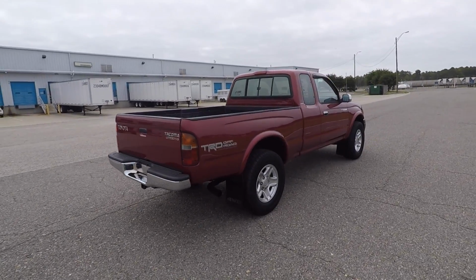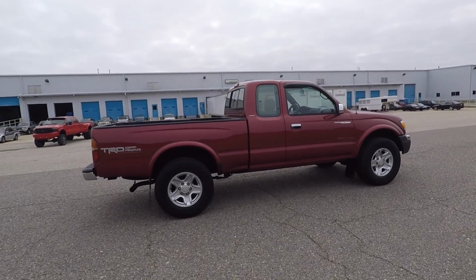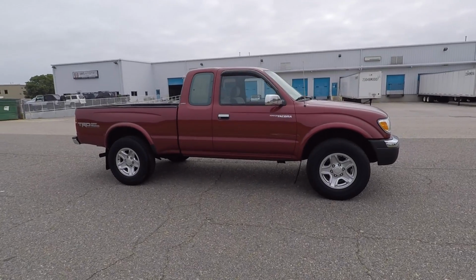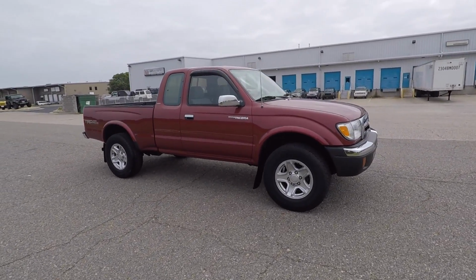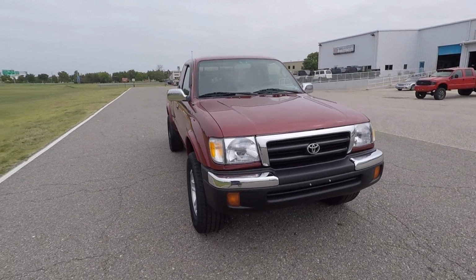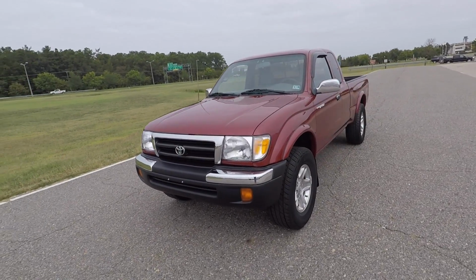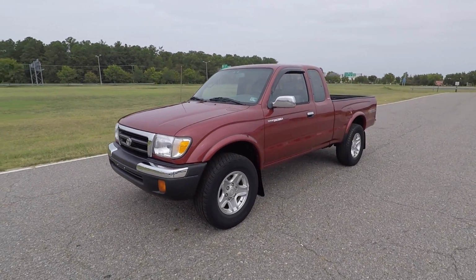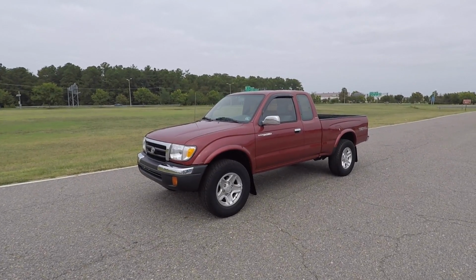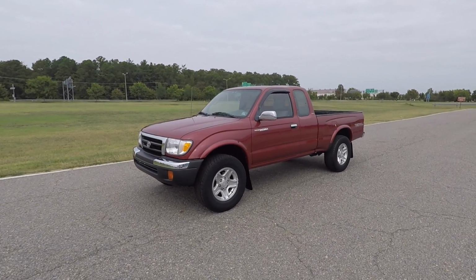This truck is rare for many different reasons. First of all, the setup. This is a Tacoma Limited. You don't see too many Limiteds. This is also a TRD off-road, four-wheel drive, V6, 5-speed manual transmission. That setup alone, a Limited with the 5-speed, must have been ordered that way from the factory. Again, the TRD off-road, locking differential, your Bilstein shocks. This is a top-of-the-line Tacoma, especially in its day.